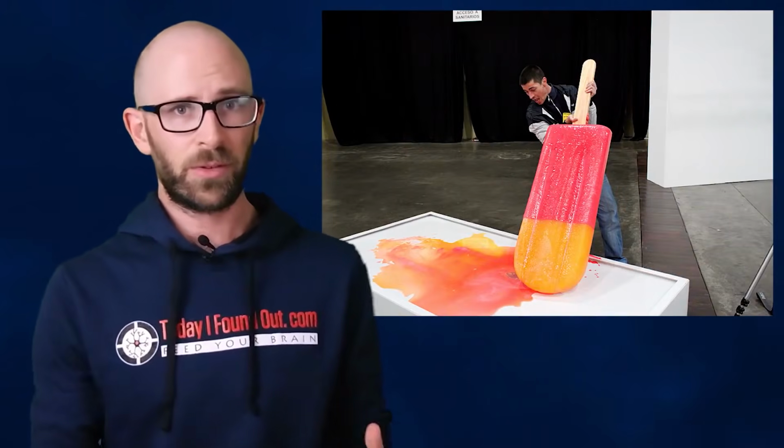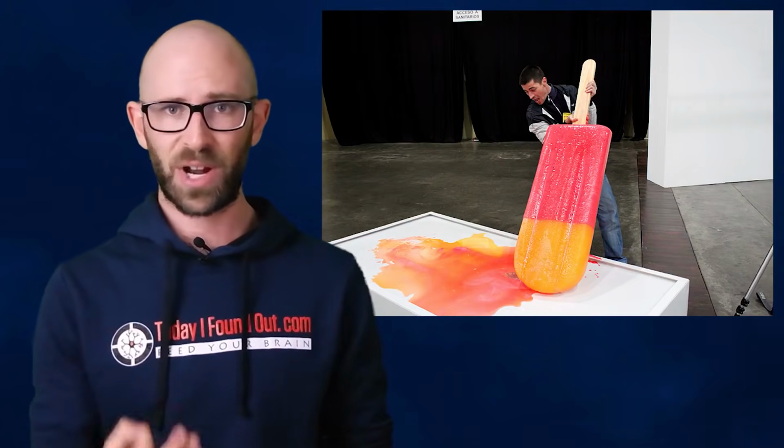A further stipulation of creating giant food for a world record attempt is that it must generally resemble the original foodstuff it is based on. For example, a stipulation of creating a giant popsicle is that the final product must be able to stand upright like a regular popsicle without falling apart.